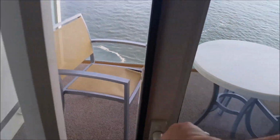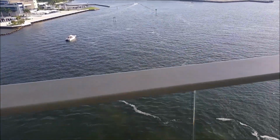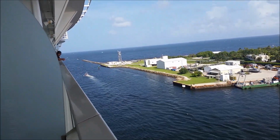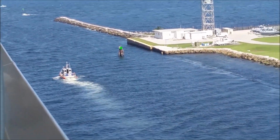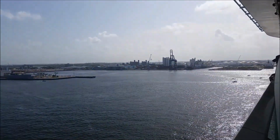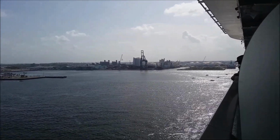All right, and open this thing up and head on outside and see what we get. Oh, looky, we have a little pilot vessel there. And you scroll on in there. There's a little pilot vessel. And we are now leaving luxuriously industrial looking Fort Lauderdale. And we start on a cruise.